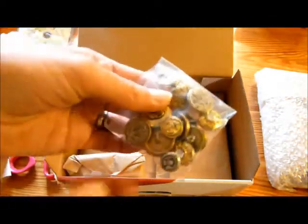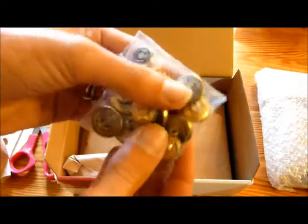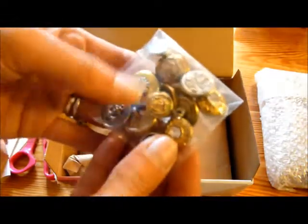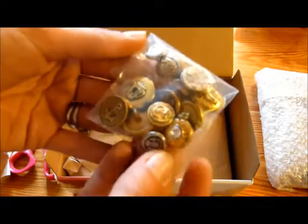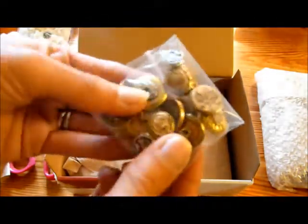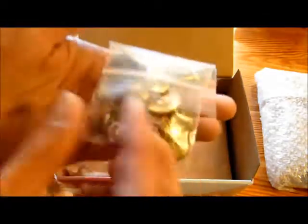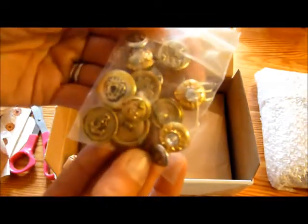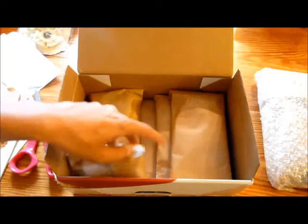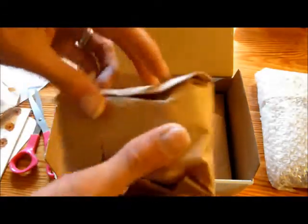Look, oh, I was looking at some of these in one of my local shops the other day, and I don't know why I didn't buy them, but I didn't. So I am so happy to have those. Look at those. They are so pretty. Oh, I love that one, the one with the jewel in the centre. Look at those, guys. Aren't they gorgeous? Thank you so much. And there's so much more. My goodness, I can't believe how much you've put in here.